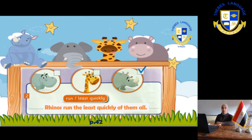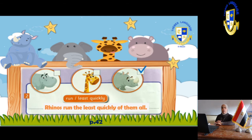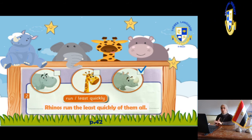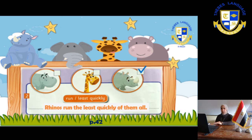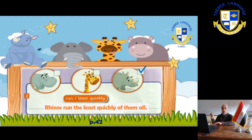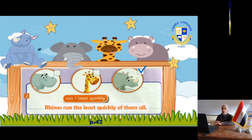Now the other, number 2, we have the comparison between the hippo, the giraffe, and the rhino. Which one runs the least quickly? Of course, the rhino. So we're going to make a check beside the rhino's picture, and then we are going to write the sentence. Rhinos run the least quickly of them all.